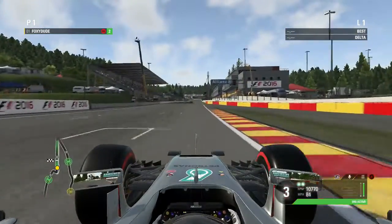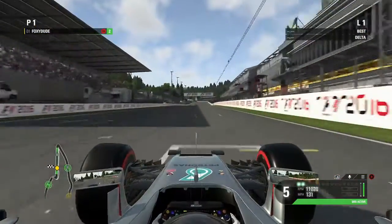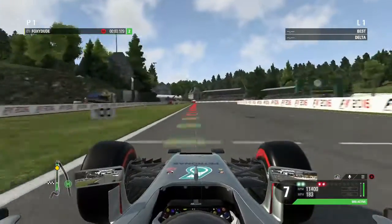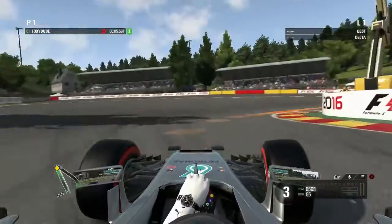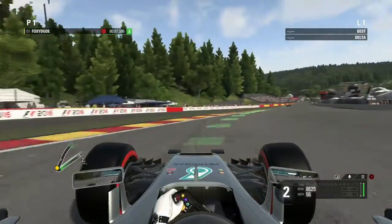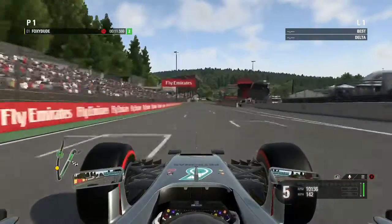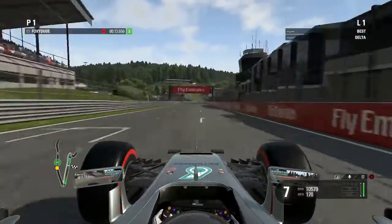And into Q3 we come here, and this is going to be the start of our lap here. So as you can see, we're making the run now down towards La Source. I don't show the entire of this lap just because it's such a long lap anyway, but we're coming down to La Source, and as you can see, we get that nice and perfect here, hitting the apex. So now we're making the long run down towards Eau Rouge here.